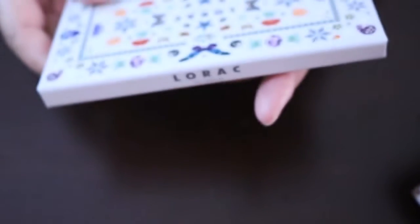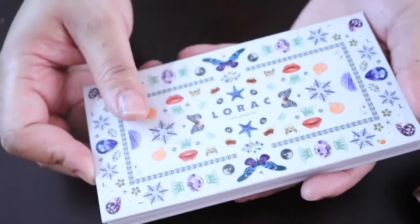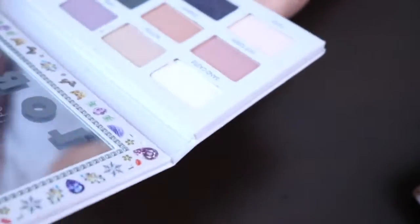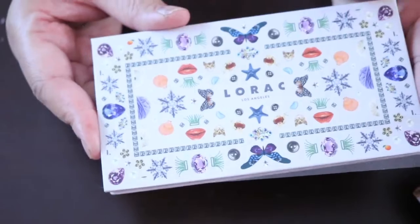Next we have a LORAC palette, and I forgot what this one is called. This was from an Easter collection that they did a few years ago. But this is the LORAC palette. And these are the colors. Haven't decided, am I going to keep this? I'm going to go ahead and declutter this one. So this one will be on sale via Cash App. I will have all the prices linked down below. So we're going to declutter that one.